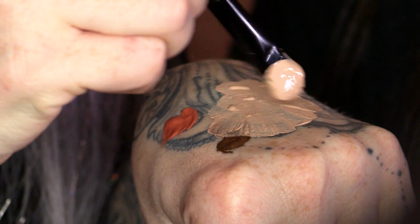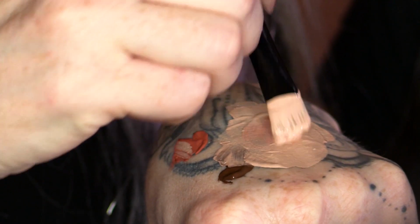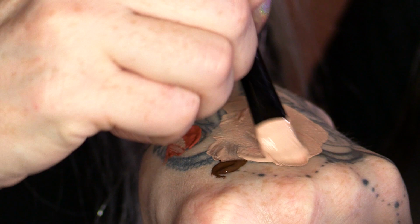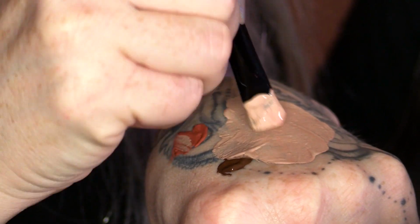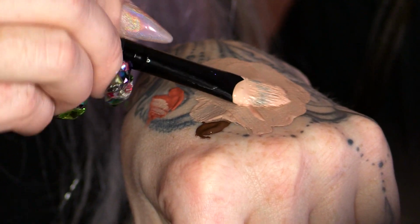I remember whenever I've bought foundations before and they've been too dark for me, I've sent them Kaylee's way.